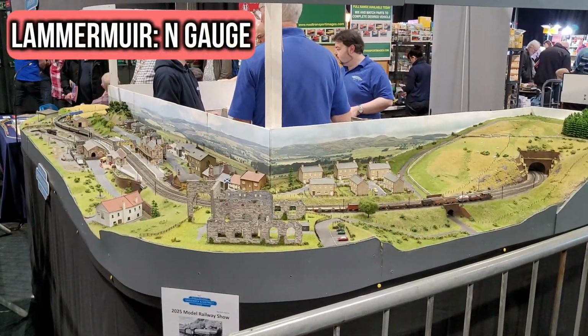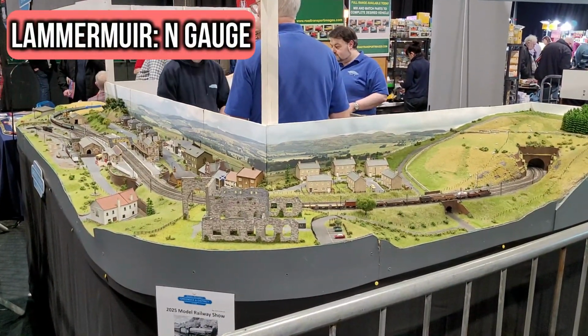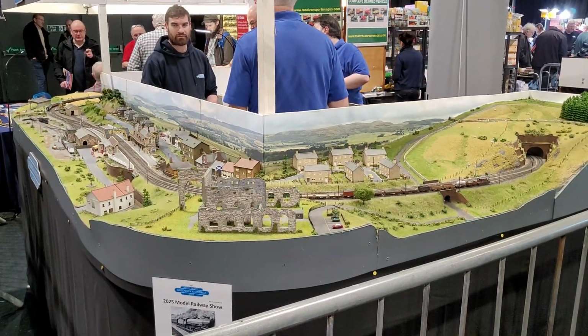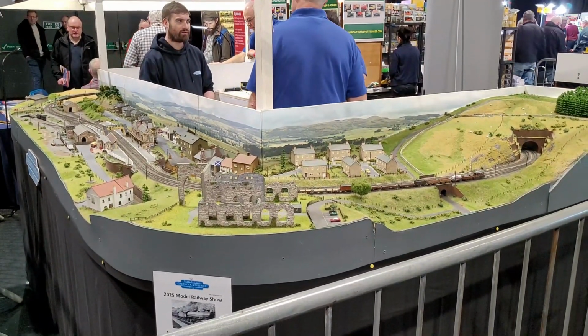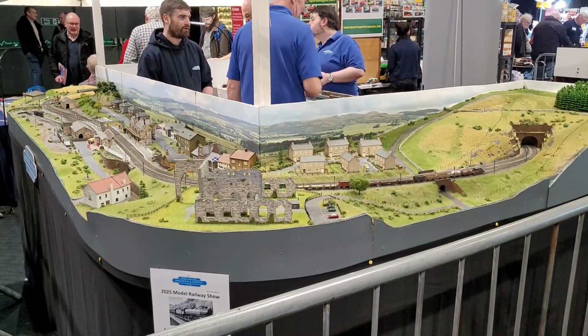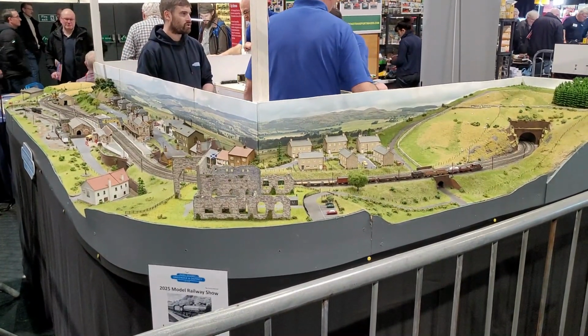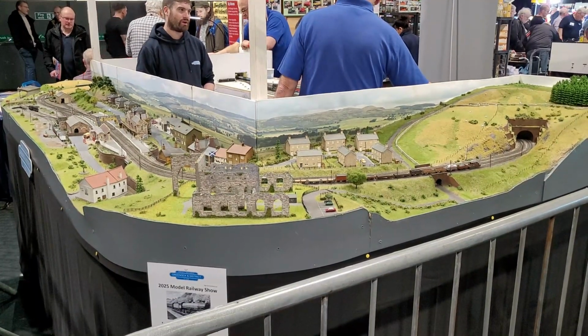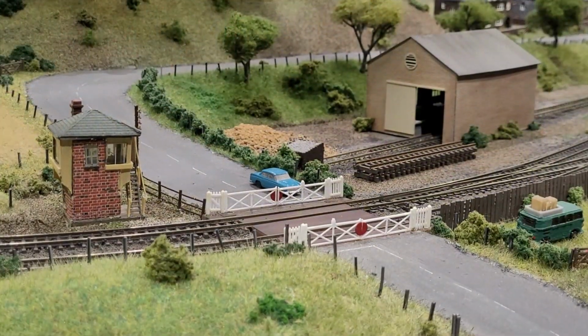Lammermuir. This engaged layout by the Greenock Modern Railway Club is set in the 1960s but can run trains between 1957 to 1968 on the former Waverley route, which features Melrose Station, St Boswell Engine Shed and Overbridge, and Heriot Single Box and Level Crossing.